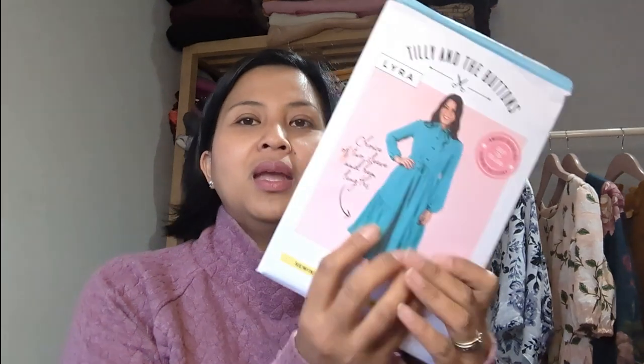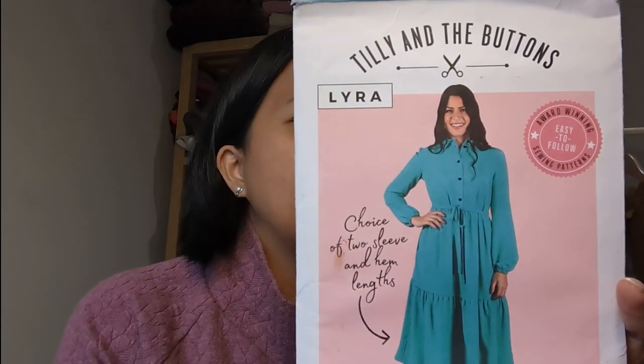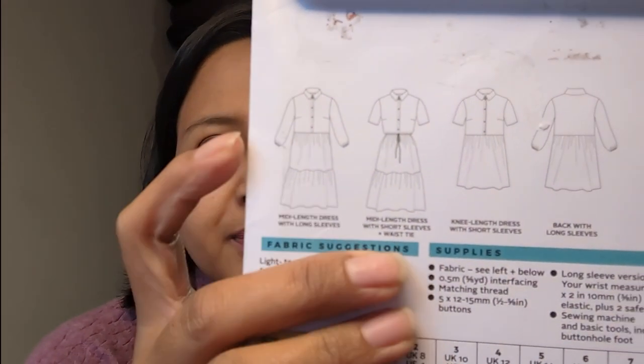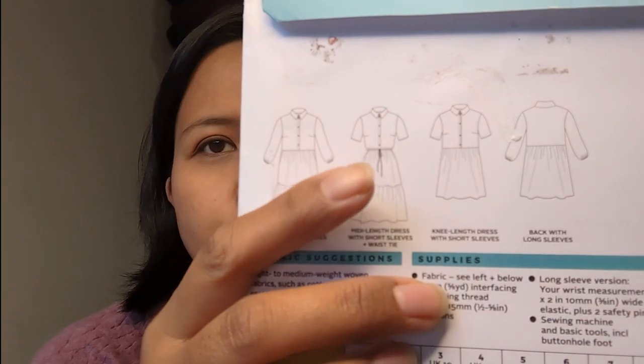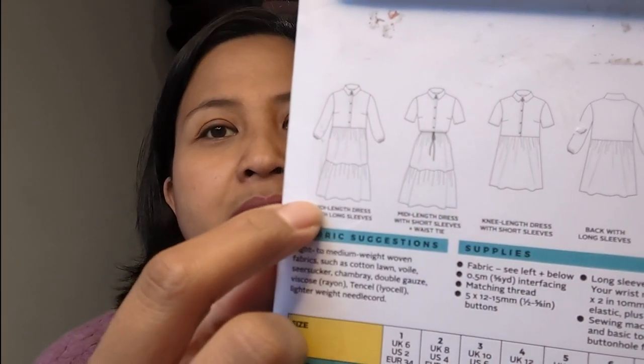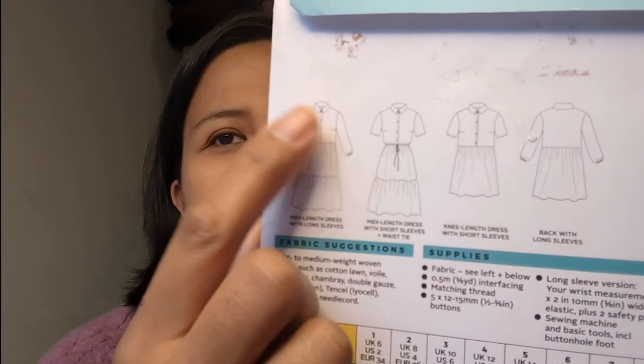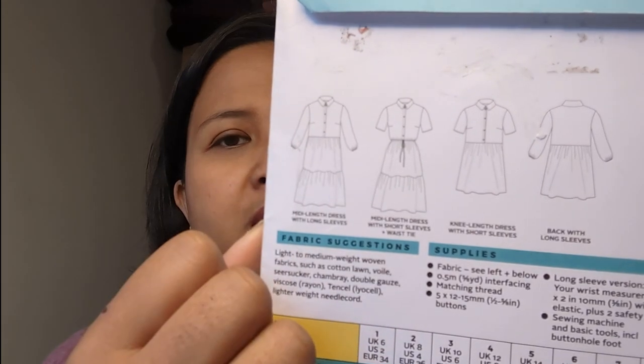So anyway, going back to what I was talking about, this is the Tilly and the Buttons Lyra dress. Actually, let me show you the pattern. Tilly and the Buttons Lyra, one of my favourite dresses. And it is a shirt dress. Long sleeve, short sleeve. You can also have short skirt or tiered longer skirts. You can have a tie as well, buttons, stand up collar, and it's got bust darts as well.